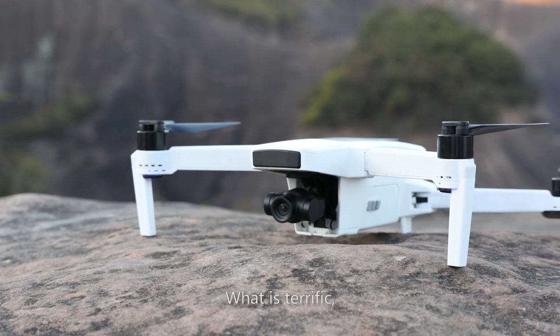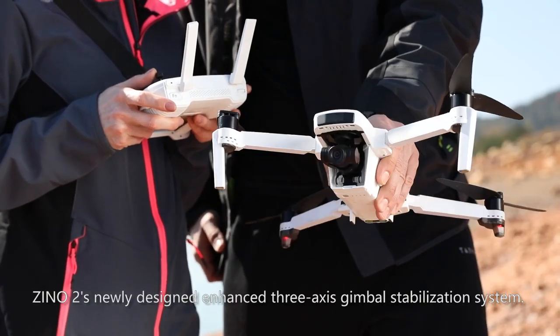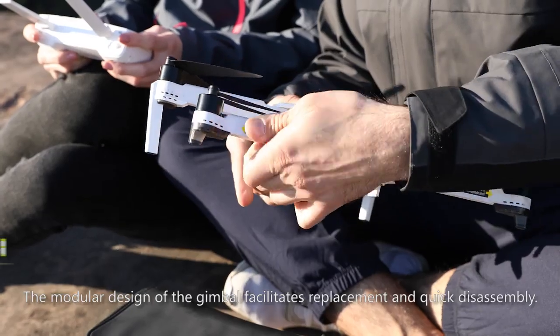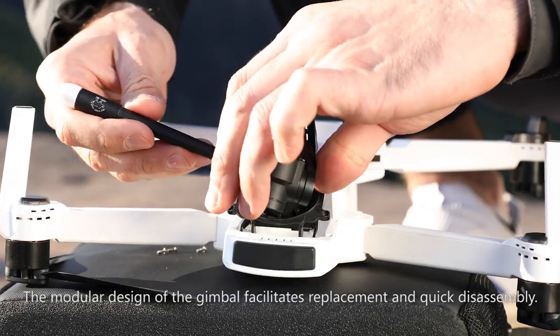What is terrific is Zino 2's newly designed, enhanced 3-axis gimbal stabilization system. It enables recording the shot stably and smoothly. The modular design of the gimbal facilitates replacement and quick disassembly.